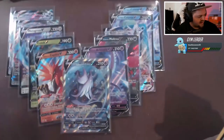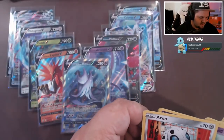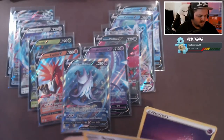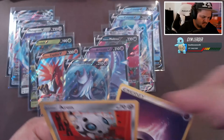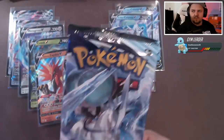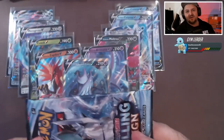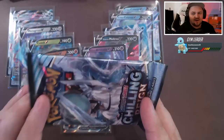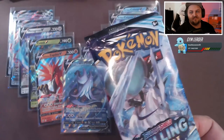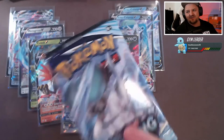My God. Okay, we got one more pack. This is the pack that Octo picked. Does it mean that it's going to be blessed with some power and pull something crazy? Or is it going to be trash? We need some last pack magic right now.